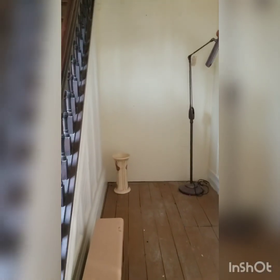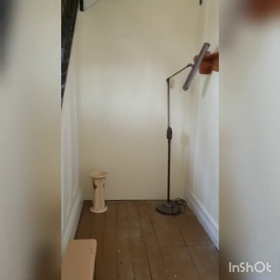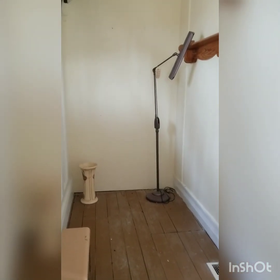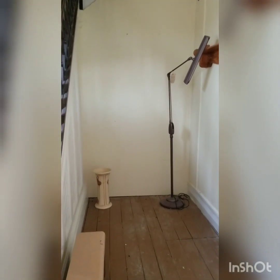Yeah, there was a huge mirror right there. She took it. We had originally set the contract where everything in here stayed.